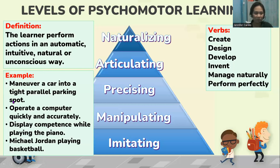Okay, so some examples under this level. Number 1, maneuver a car into a tight parallel parking spot. Okay, so the parking spot is very small, but he can park well. So that is a situation where we face a very difficult situation, but yet our students are able to provide a correct and efficient solution. Another one, operate a computer quickly and accurately. Third, display competence while playing a piano.